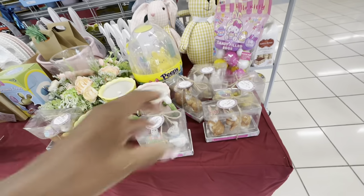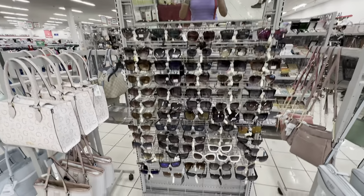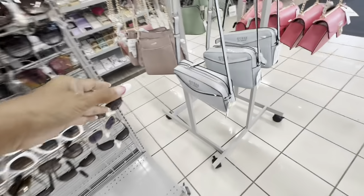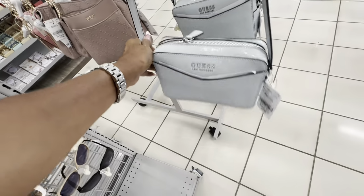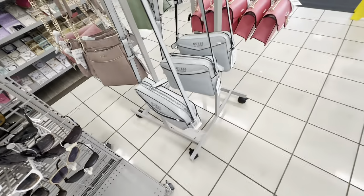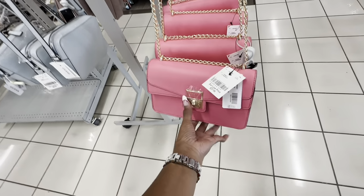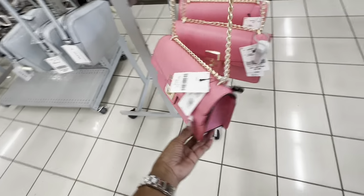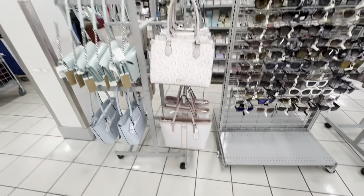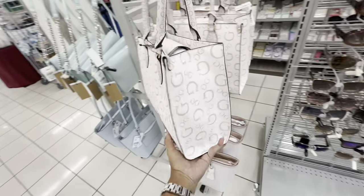These are $5. So look, they have some beautiful glasses right here if you wanna check out the glasses area. We have some Guess pocketbooks. These are nice little small crossbody. $30. I like this Guess one though. This one is my favorite. $38, adjustable strap. Pretty pink. I've seen some of these pocketbooks before, right? The Guess. And these are $43. Pretty pink.